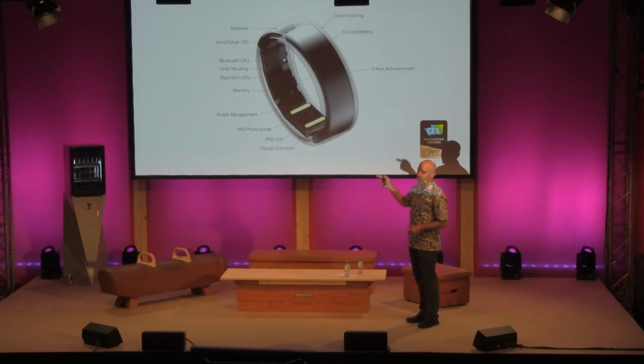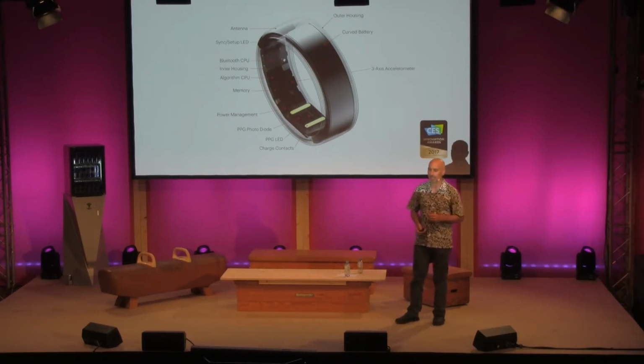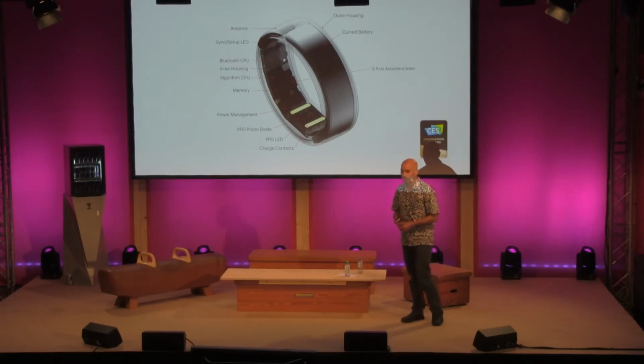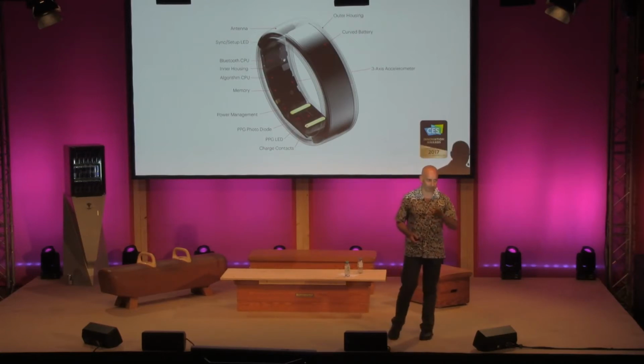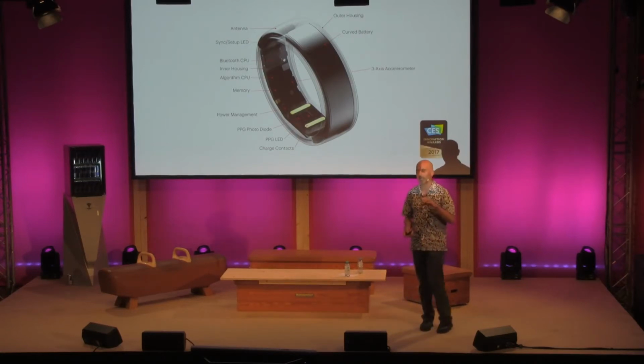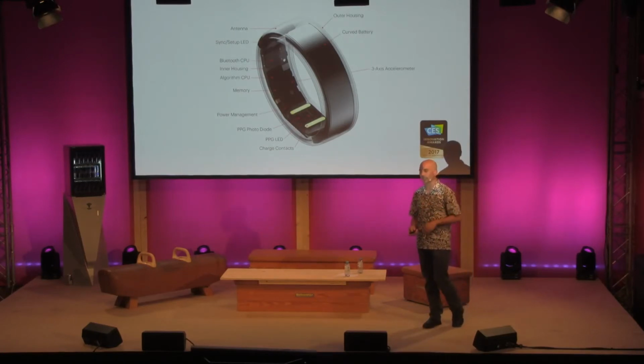The processor, the CPUs, we have two of them. One manages the communication, the other one manages the sensing and the data that we're collecting. You have about 4 to 5 days of memory on the device. You have 3 days of power. If you try it out, trust me, if we get a chance to sell here in the EU, I'd love to have you all wear one. I think you'll see it's a pretty convincing experience.